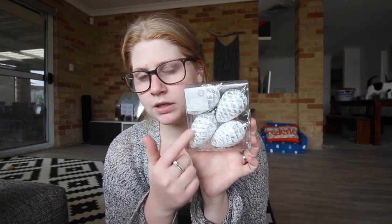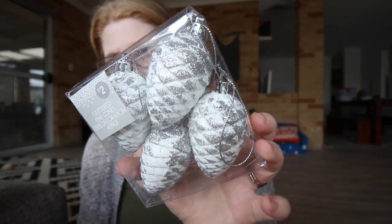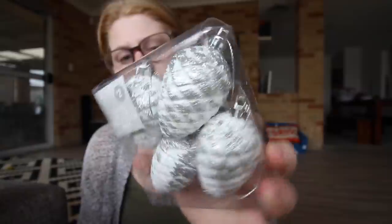I went ahead and bought three packs of these little pine cones. I thought they were really cute. They're more white than silver, but they obviously have the silver glitter on them. So yeah, I just bought three packets of them, but they look really cute. They've got the silver glitter on them, and they're so cute. I really like them. I'll probably go back and get some more just because they're $2 and there's four in here. I thought it was a really good deal. So got these bad boys.